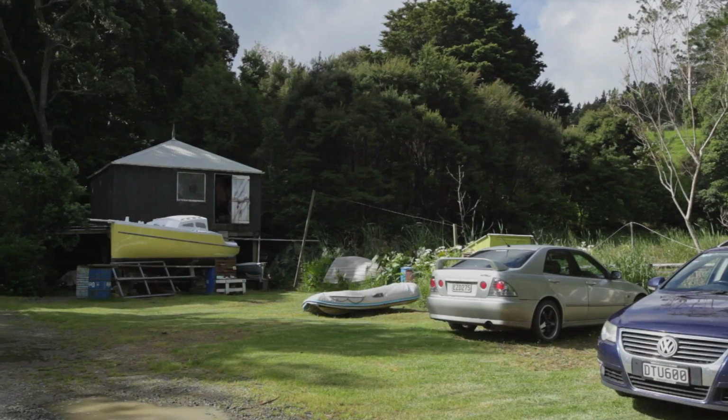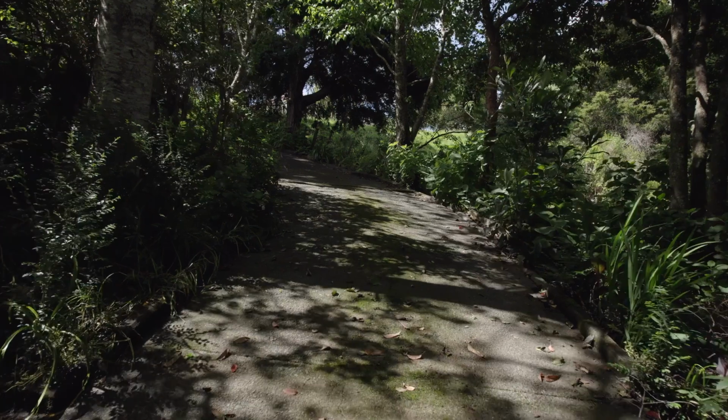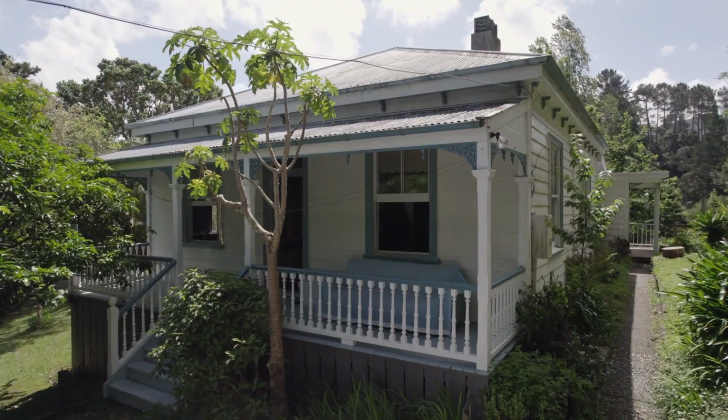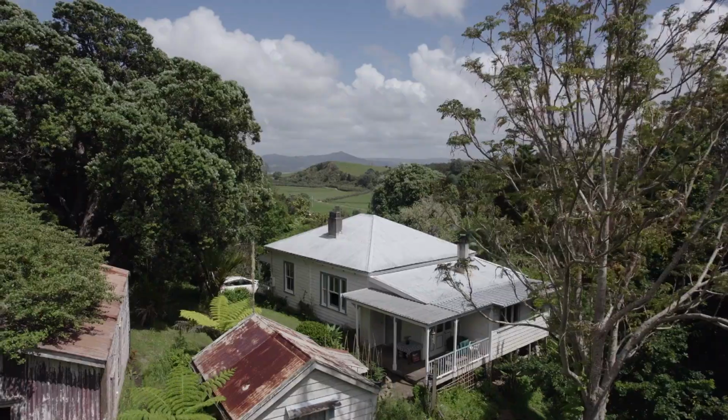A fully functioning 2-storied boatbuilder's workshop on piles is on the spacious lower flat level, with a concrete driveway leading to the charming villa built with Totara weatherboards and solid Totara piles which were repiled in concrete in the 90s.